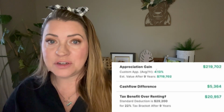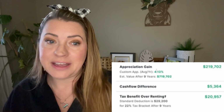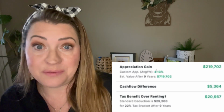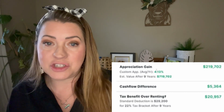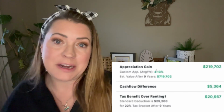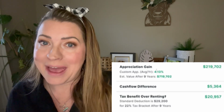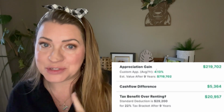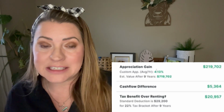So first things first, renting versus owning, after 9 years, you've gained cash flow of $5,364, which is not a lot of money if you really think about it. It's not a lot to shake a stick at in the grand scheme of spending $500,000 on a home. However, the big bad numbers come into play, which is really good if you're an owner and bad if you're a renter, and that is the tax benefits.